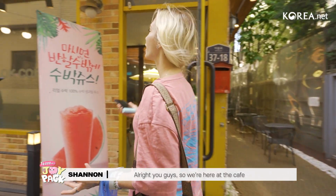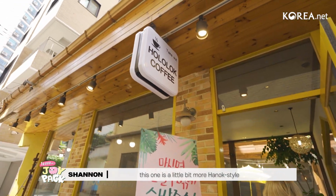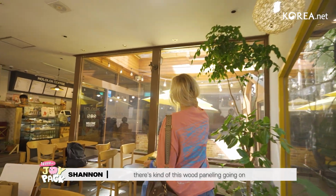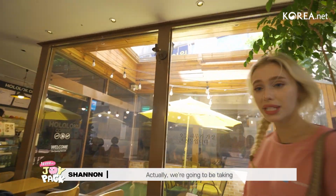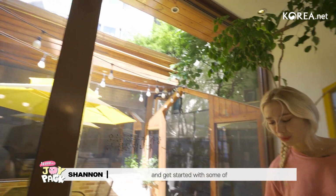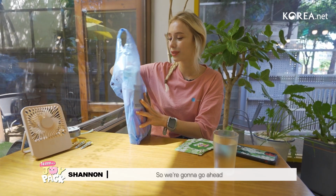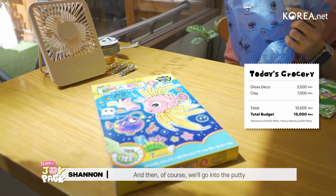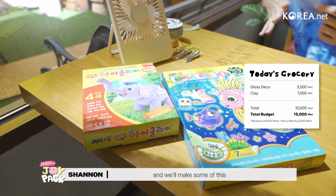All right, you guys, so we're here at the cafe. As you guys can see, this one is a little bit more Hanok style. If you walk inside here, there's kind of this wood paneling going on. So we're actually just going to be taking a seat right here, and we're going to go ahead and get started with some of our arts and crafts. First is the glass deco, and then of course we'll go into the putty and we'll make some of this.